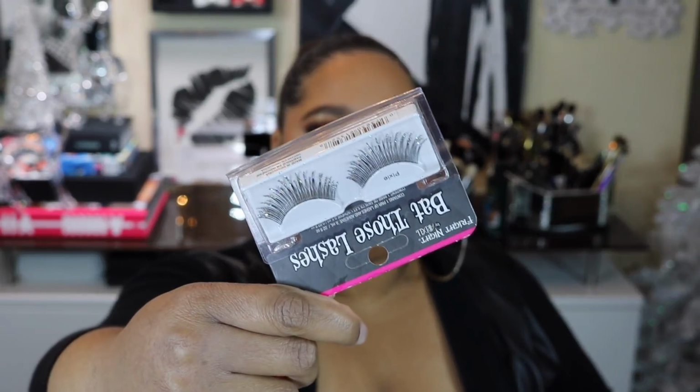I have some cheap little lashes in here that I probably bought in like 2012. And I'm like, girl, where were you going with these? That's what I want to know for myself. Should I keep this for gags or should I just let it go? Glitter on the tips. I just don't know where I was going with this. I definitely won't be buying any more lashes like that because I feel like we've definitely elevated.